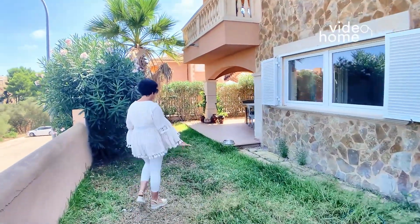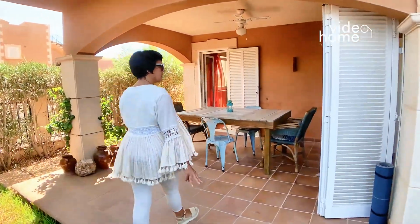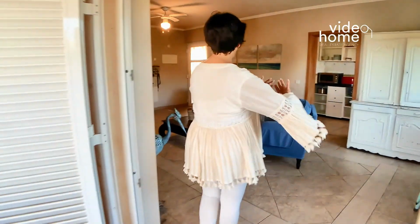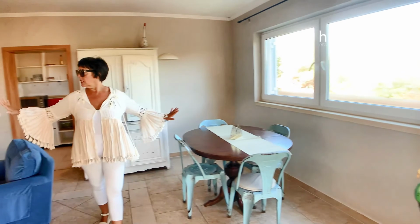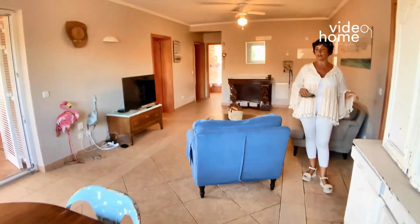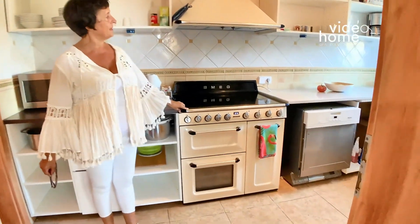And we are now going to go inside the house. With everything open, the part of the eating, everything is open with a relaxed part, and it's very comfortable because it's beside the kitchen. The kitchen is almost good as well, a big one.